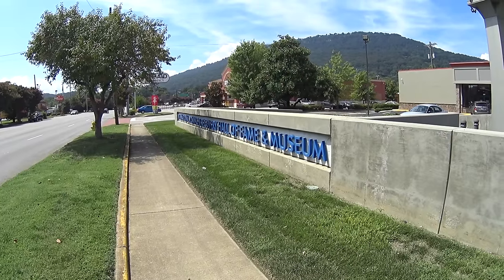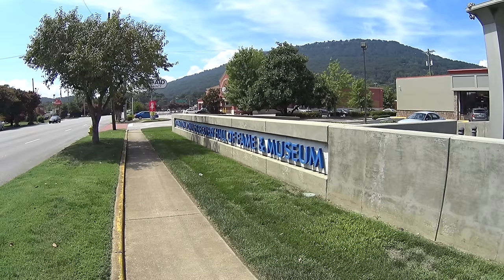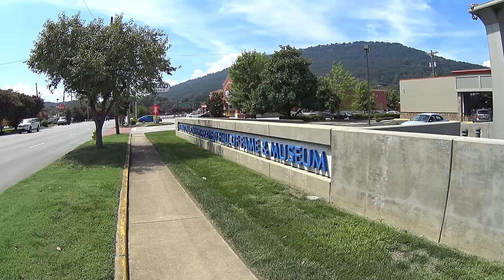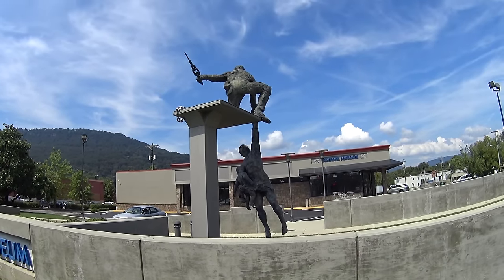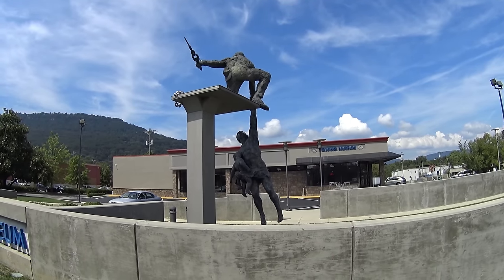Hello again, everybody. Today's journey, we're going to go check out the International Towing and Recovery Hall of Fame and Museum. What a lot of people don't know is that the tow truck was invented in Chattanooga back in the day. So we're going to take a look at the Hall of Fame and the museum and see what's up. Come on, let's go take a look.